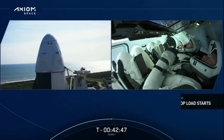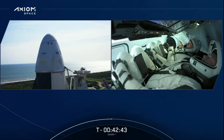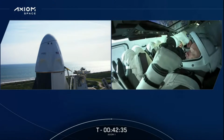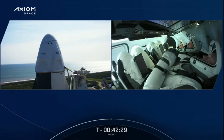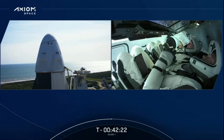Okay, we'll give you an update here. Inside of 43 minutes, crew access arm has retracted from the Dragon spacecraft. Next up, we've got launch escape system arming. And at T-minus 35 minutes, we'll begin loading propellant onto the Falcon 9. So right now, Falcon 9's go, Dragon's go. Weather looks good, and the range areas are also cleared for launch. So Kate, John, everything is looking good.